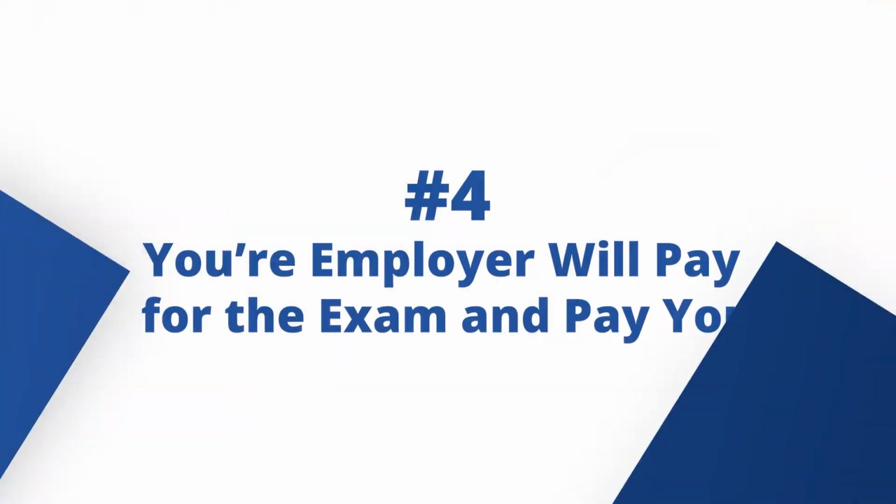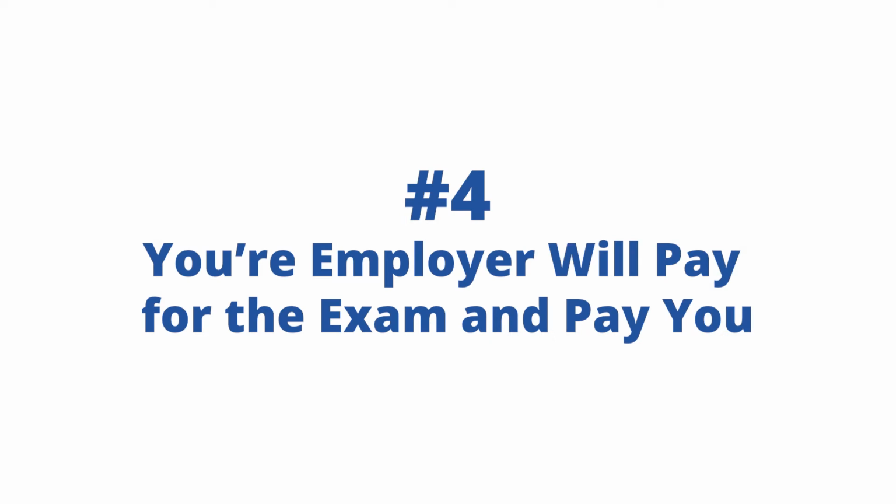And the last point that I think about is that when you graduate and if you actually get into a job that requires ACLS, because here's the thing, not every job requires it, your employer will probably end up paying for it or giving you time to go take the classes and get the certification using their resources, so it doesn't really have to come out of your pocket.